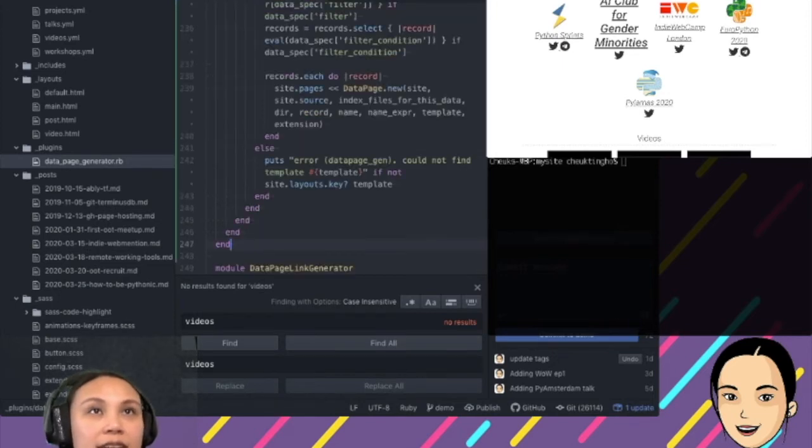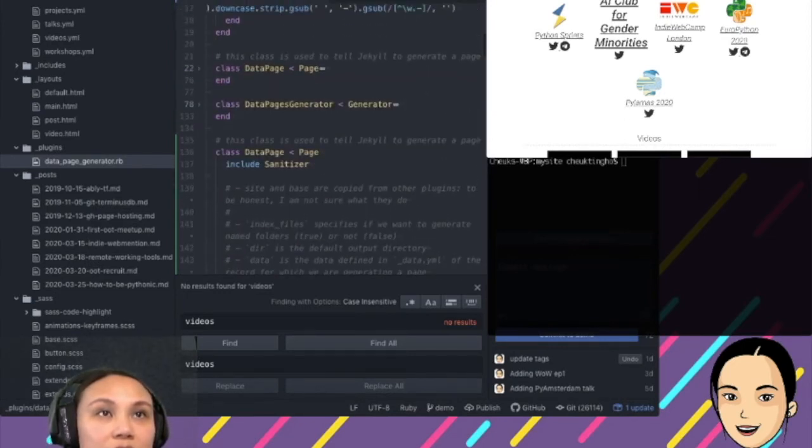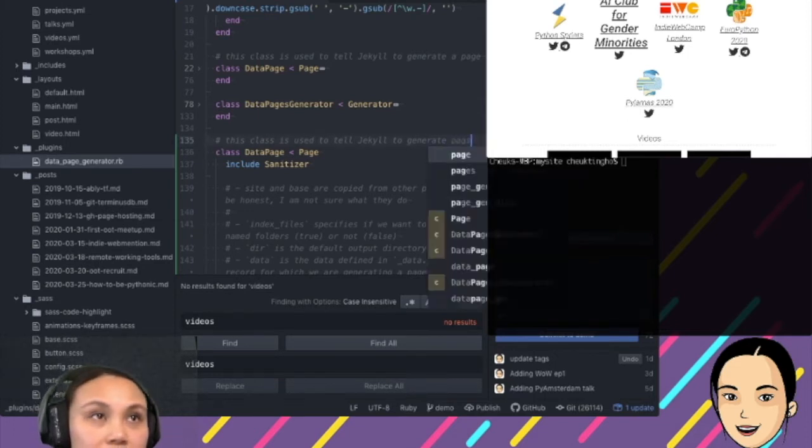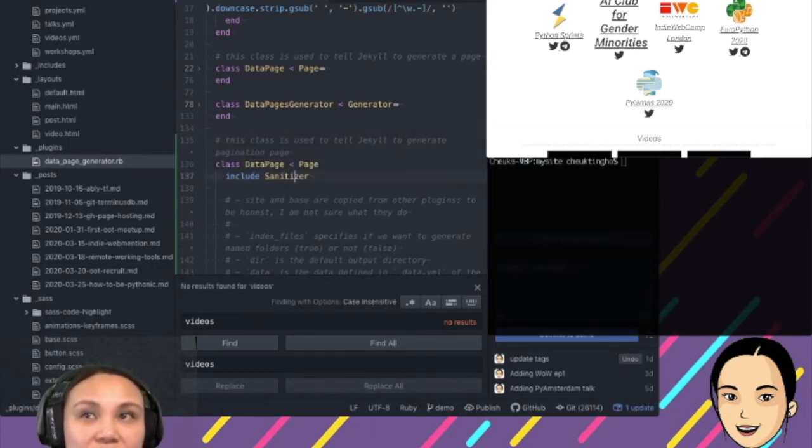So I paste them and of course change the name. So Jekyll generate, let's change it to Jekyll generate pagination page. I don't guarantee I'm spelling it correctly, because last time my friends were watching the stream and told me, oh, you have a typo. Thank you, but I can't guarantee it this time. So data page, let's call it pagination page. I do the same thing, and since I changed the name, I need to change the name at the end of the generator as well.